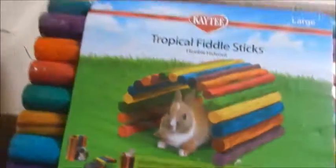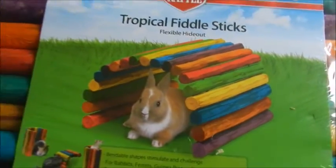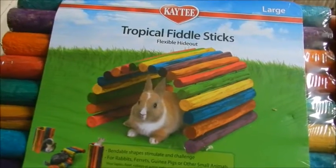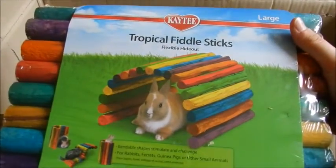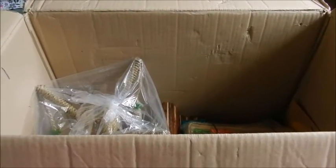So yeah, it's basically just a bendable bridge, so you can make it flat, you can make it into a bridge like that, and all different shapes. And this was only £9.99, which I thought was really good for what it is, so I purchased one of those. That's going to go in the run or even in their hutch, or when they play around in the shed, because there's a lot of room on the shed floor at the moment, so it'd be good for that as well. So that's that one.